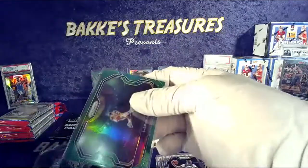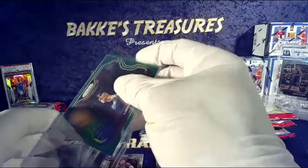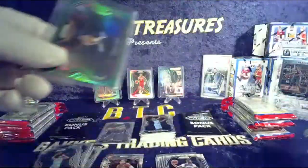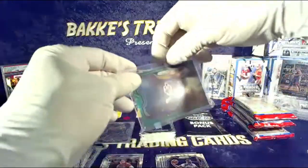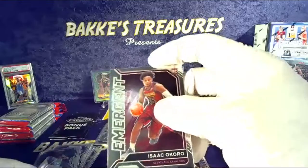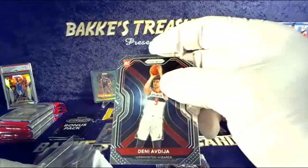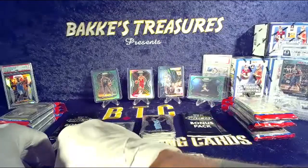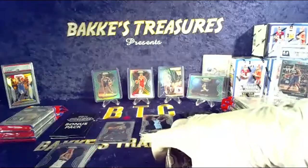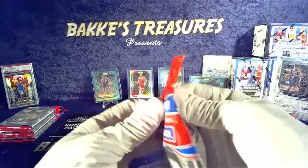Wow. Sorry, Taz. Maybe we'll get it. Wouldn't that be just too good to be true, to call a silver LaMelo and then a pack later it comes out? It only takes one, right? It only takes one. We still got hope. Nice hit. Lakers. We got two here. All right. This will be the halfway point for the left side.